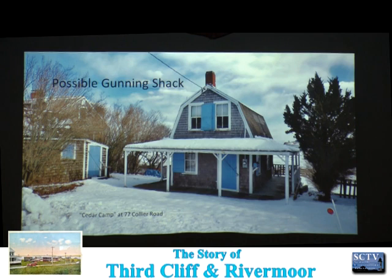So here's the smallest house on Third Cliff. It's so cute. It was called Cedar Camp on a very early map, back when they had names for all the houses. And when you call it a camp, that's really more like a term for a shack or a hut that was used for some kind of hunting. And we think it may have been further down towards the ocean, maybe where those fragments were before, and then moved up here. But it's been there for a long, long time. We think it's a possible gunning shack.